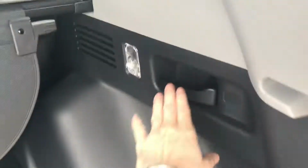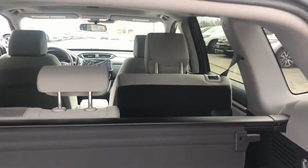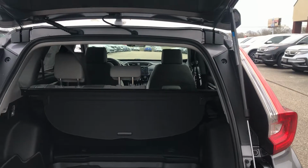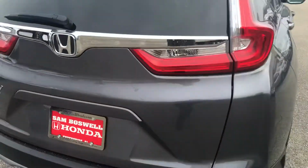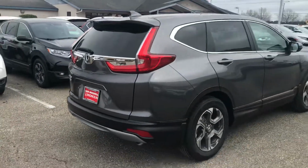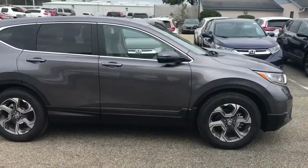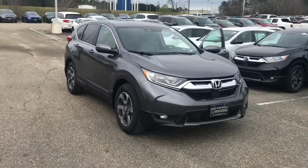you'll also have a spare tire as well as a toolkit, and you also have these levers which will conveniently fold down the back seats for you. This is the 2019 Honda CR-V EX.